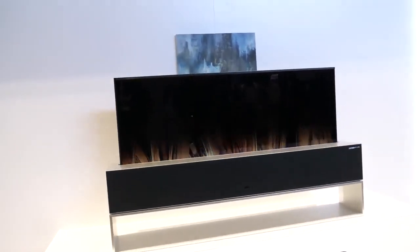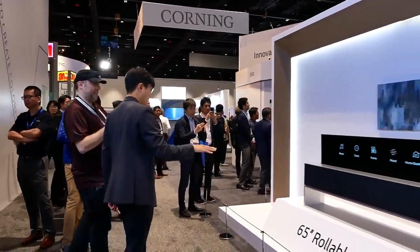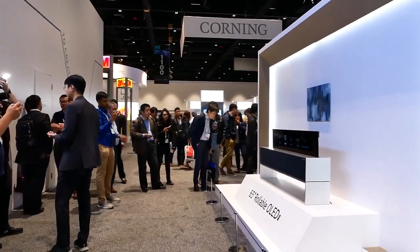So this product has a sound bar attached to the compartment, but there are many possibilities. You can apply furniture to that technology as well. It's one of many possibilities. And there it comes down, and you can have it as like a smart home dashboard. Yes, and for instance, if you want to just watch the regular TV, you can have it all the way up in 16:9 aspect ratio, or you can have a cinematic experience with 21:9 as well.